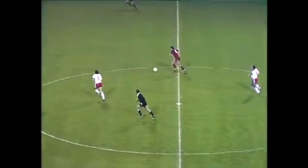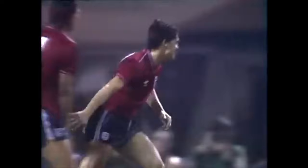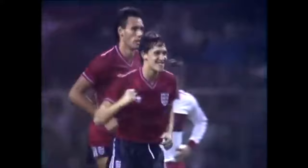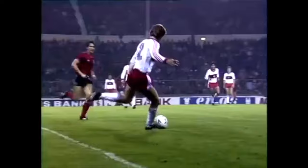Hoddle. Well, he'd hardly find as much room as that in a practice match. Stevens goes on. Robson's gone to the near post. Lineker. It's four. And England promised a night of celebration. And that's certainly the way it's turning out. Again, it's the Stevens-Lineker combination, the header buried in the corner. Three minutes left before half-time. European Championship against Luxembourg almost 3 years ago. Because they've got four in the first half against Turkey in the World Cup.